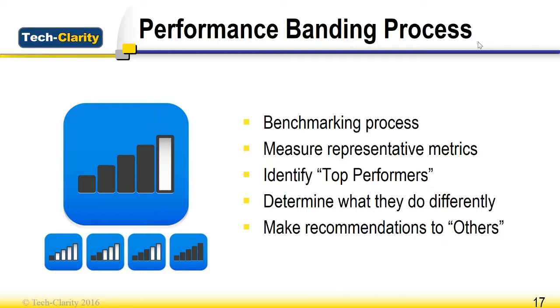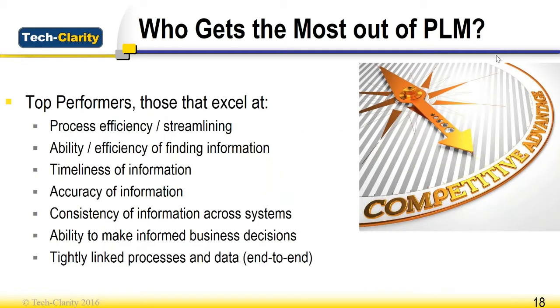The next slide talks about specifically for this report, how did we determine who are the top performers? So you see who gets the most out of PLM. And that is our slide 18, I believe. Sometimes we look at metrics that are directly related to improving revenue or improving profit margins. In this case, because it's so clear that better PLM integration helps to achieve the benefits of PLM, we decided to look at those things that are evidence of a well-running PLM implementation and one that's meeting its goals.